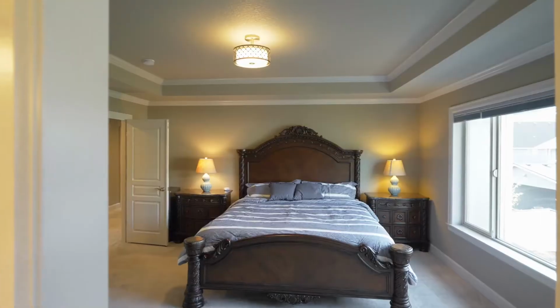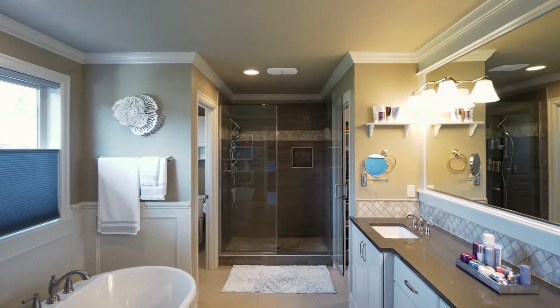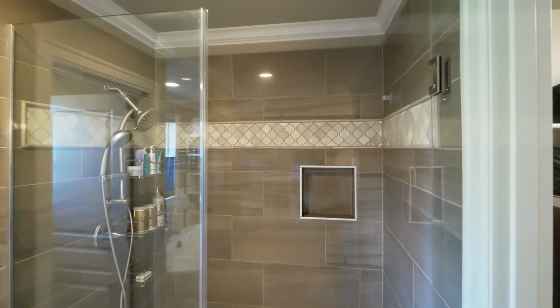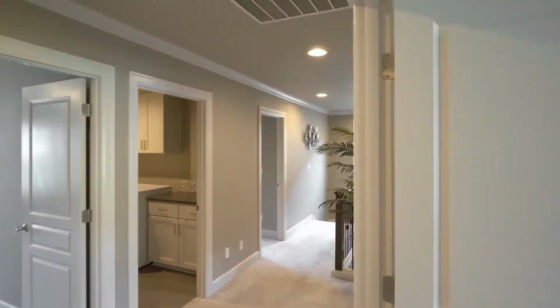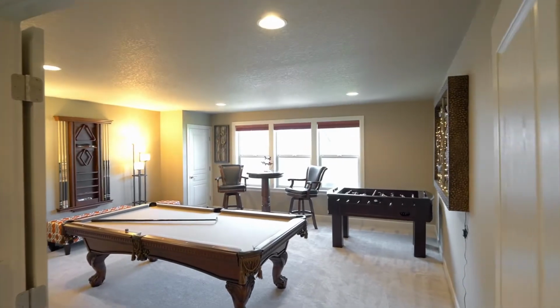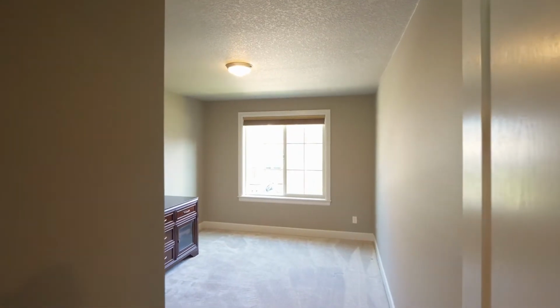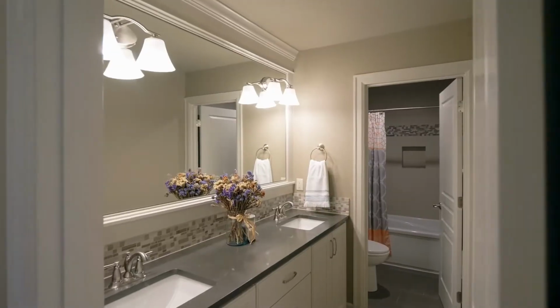On the upper level, the luxurious primary bedroom suite includes a spacious open bath with a standalone tub, large shower, and a huge walk-in closet. This home of more than 3,200 square feet has a large bonus room, ready for game or movie night. Plus 3 more bedrooms and another full bath.